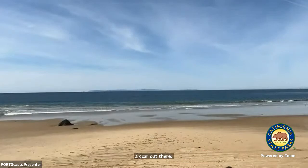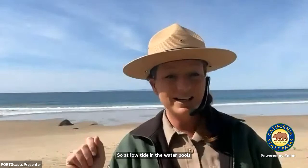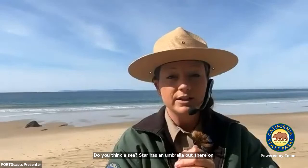All right, well, first of all, I have this umbrella with me here today. Do you think it's because it's raining? No, it's because it gets really hot. So at low tide, when the water pulls back, the sun is beating down on these animals. Do you think a sea star has an umbrella out there on the rocks? No. So the animals have to have ways to conserve their moisture, to hold onto their wetness.